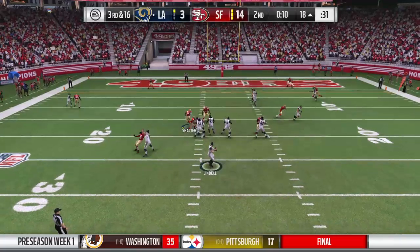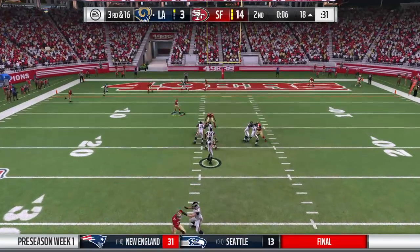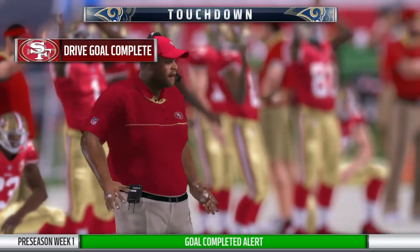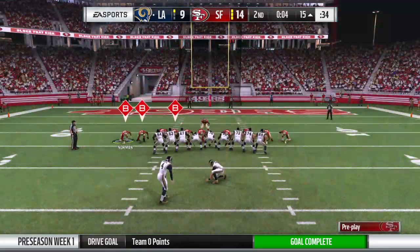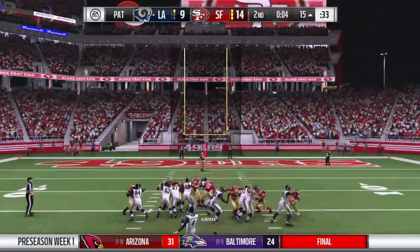Out of the gun now on 3rd down. Can't find anyone open. All kinds of time. And this is caught. He's got it. Touchdown, L.A. Their dangerous wide receiver in the final seconds of the first half. And the Rams have got this back to a 1-score game.